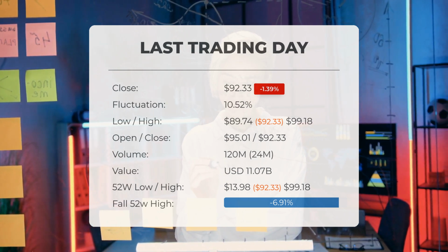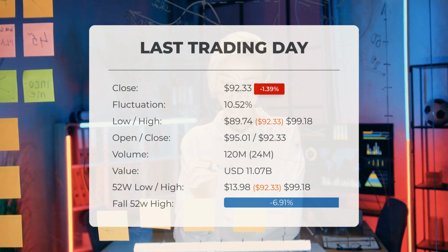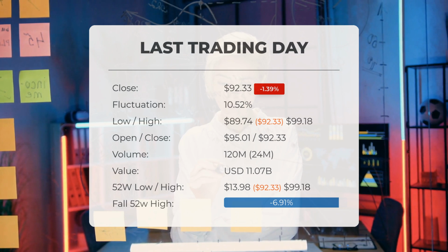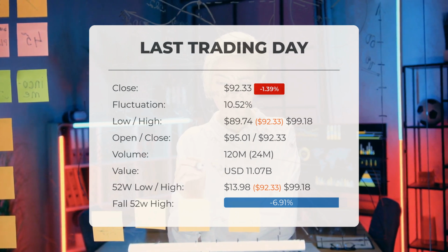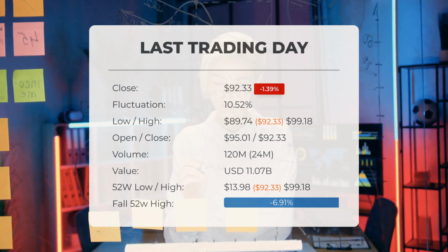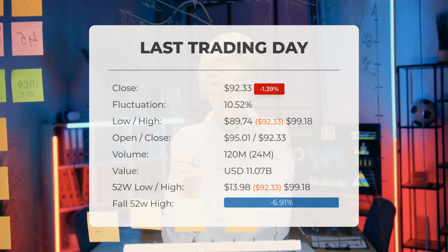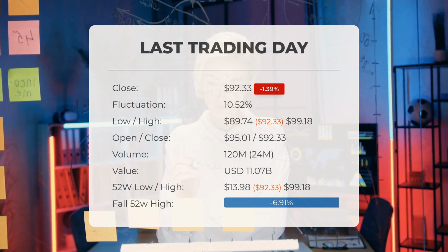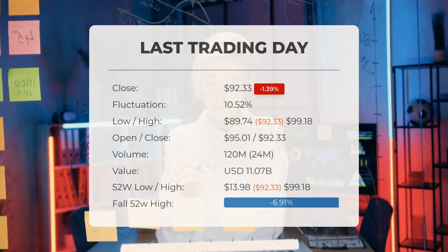Over the past 52 weeks, the highest price of the stock was $99.18, while the lowest price was $13.98. Currently, the price is 6.91%, or $6.85, below the 52-week high of $99.18, which also marks the all-time high for the stock.